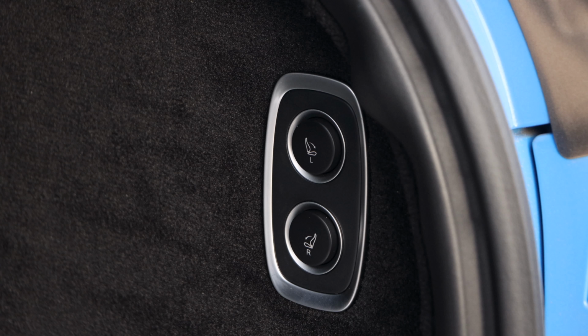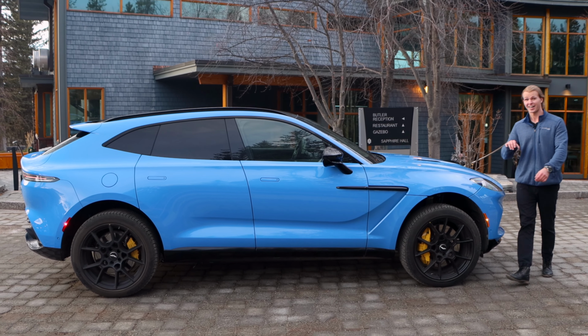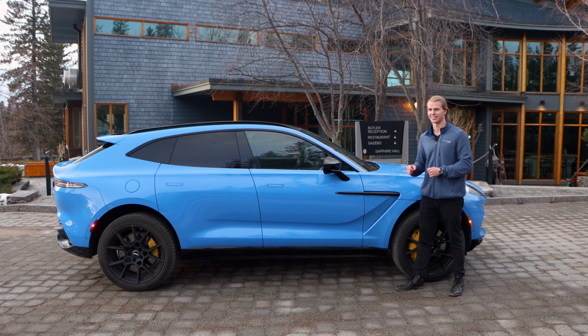On my left-hand side, if I press either of these, it'll fold the back seats down. There's even these lovely hooks in the back so you can tie your stuff down and still drive this car the way it's meant to be. As for on the side, check this out. This vent is actually functional. It's there for a reason, not just looks once again. You see the trend with the DBX, everything has a reason, and I love that.